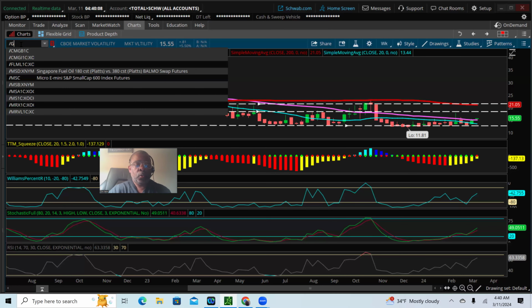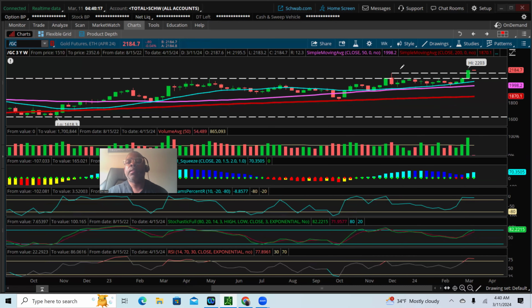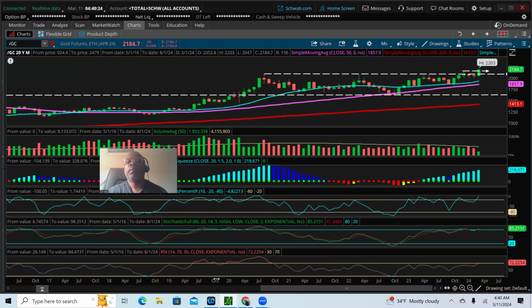Let's take a glance at gold, because gold is just showing the opposite, like it wants to continue its breakout. Now I highlighted some levels here as well, because it looks like gold is definitely in. Let's go to a monthly chart. I want to show you guys what the bigger picture looks like before we back it out.